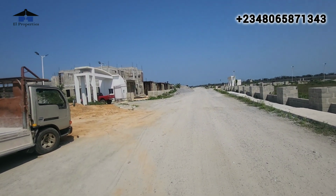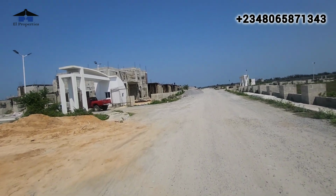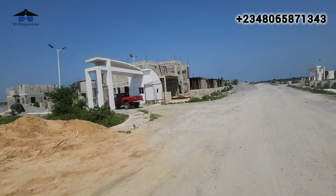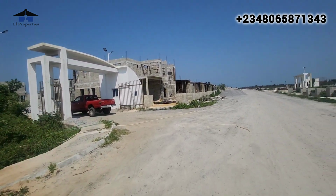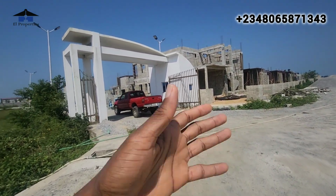Like I mentioned, there's no time I come to site I won't find workers on ground. There is work always going on here. So let me go in here. The last time I came here, or rather most times I come here, I just go straight. Let's just go in here and see this building development and see what they've done so far.